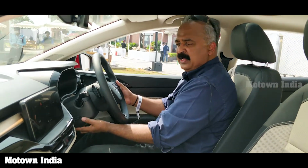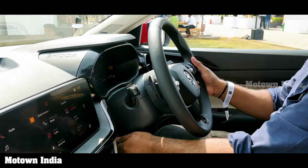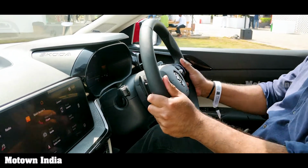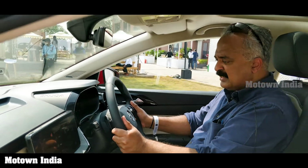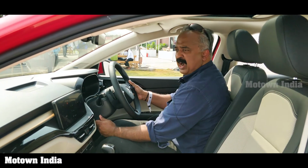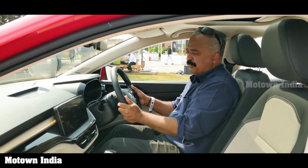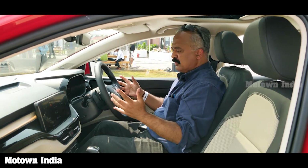So let me talk about the steering wheel. The steering wheel can be adjusted for tilt, and it can also be adjusted for reach. So it's telescopic in nature as well as tilt adjustable. So that's good. You can do it according to your height, your weight, and your reach, the length of your arms. And what else does the driver get?